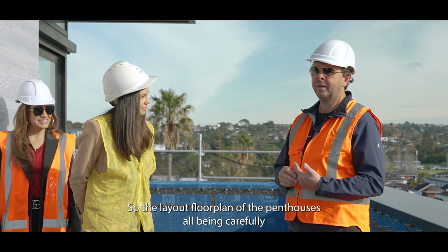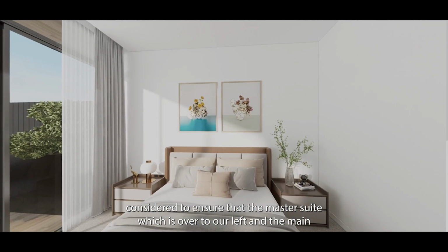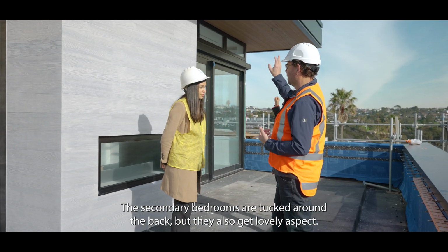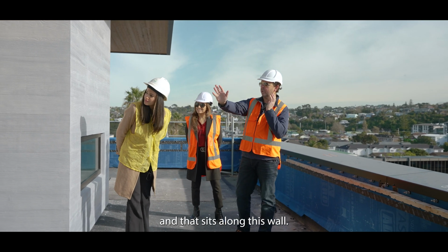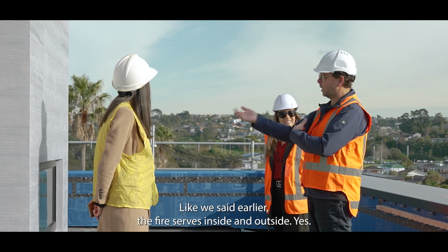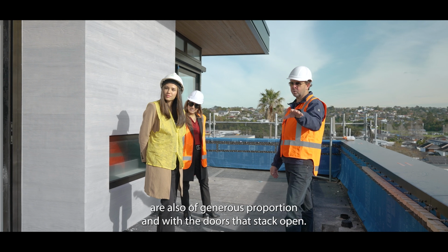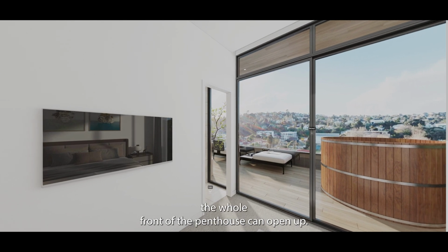So the layout floor plan of the penthouses has all been carefully considered to ensure that the master suite, which is over to our left, and the main living spaces, they all connect to the north-facing balconies. The secondary bedrooms are tucked around the back, but they also get lovely aspect. The kitchen, like in most of these high-end apartments, is the hub of the space, and that sits along this wall. And then we have a nice open plan, with living at one end, fire in the middle. Like we said earlier, the fire serves inside and outside. And the spaces are high in volume and have a lot of depth as well. And also the master bedroom suites that face the balconies are of generous proportion, with the doors that stack open. So in the summer and in the calm evenings, the whole front of the penthouse can open up.